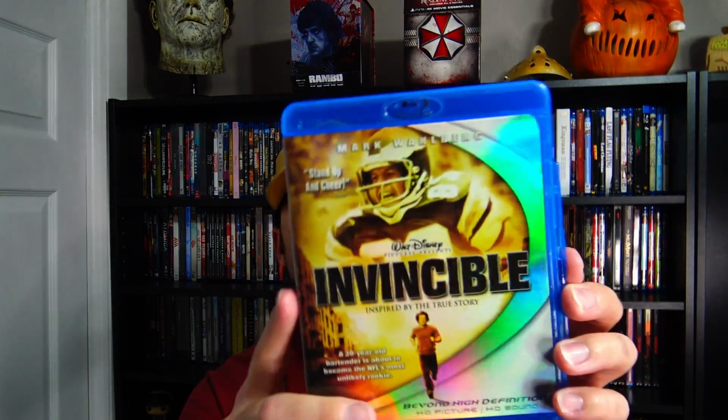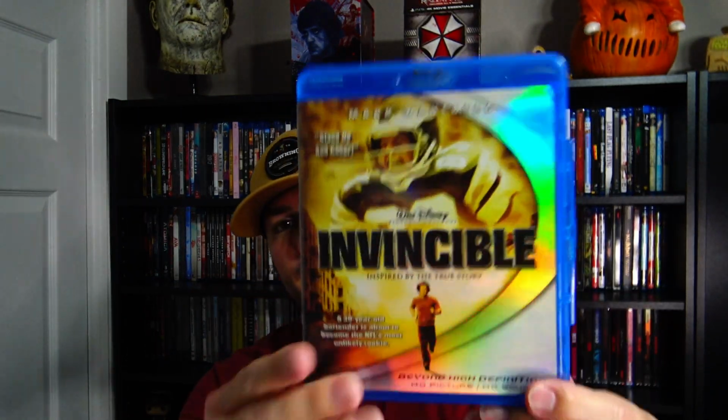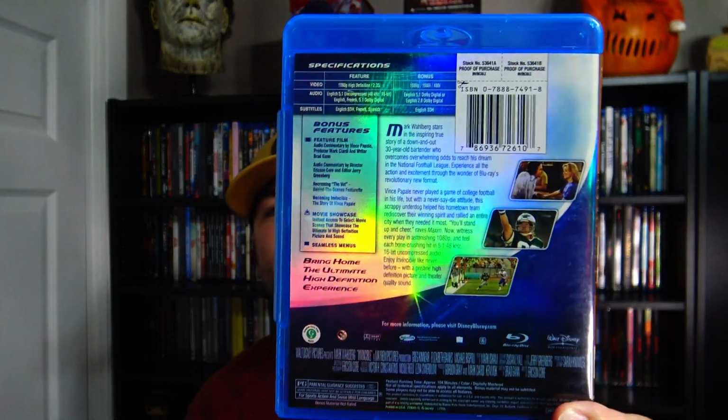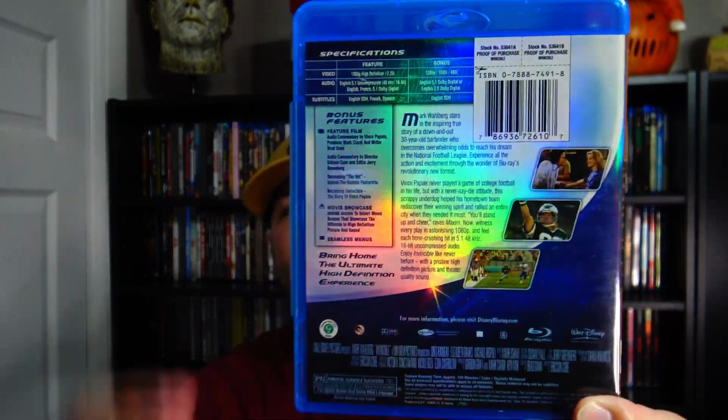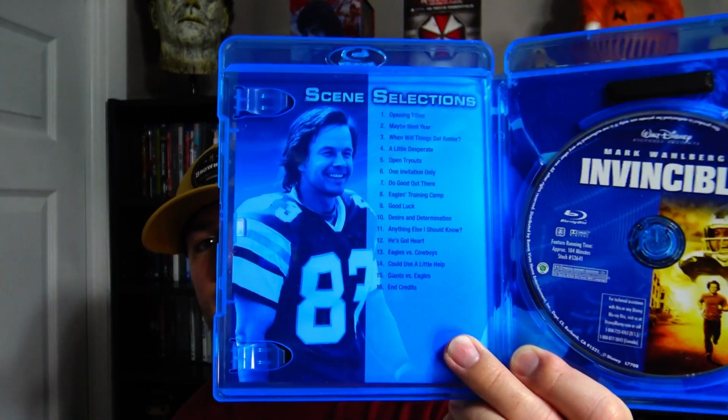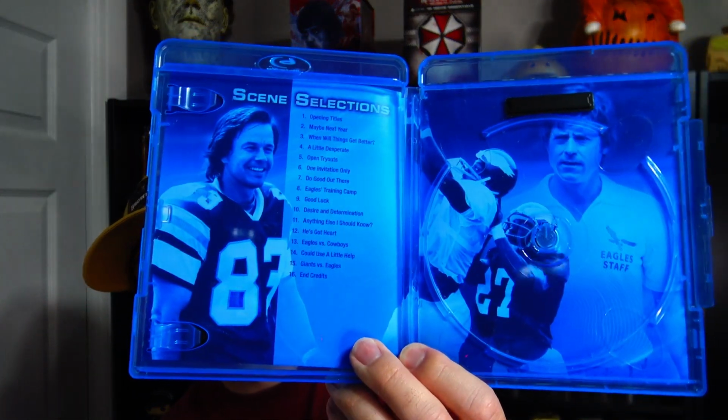All right, next up, it's gonna be Invincible. Never seen this either. I have not seen a lot of these. There was a front, and here's the back. And there's a spine. Yeah, I'm gonna have to go there more often because it's pretty good deals right there. There's a disc artwork, and there is inside artwork right there. I believe it just says. Actually, it does have something else. Yep, disc artwork there.